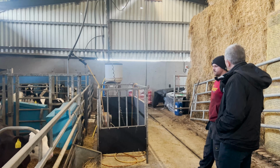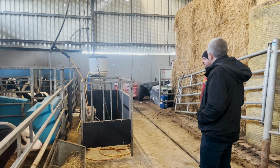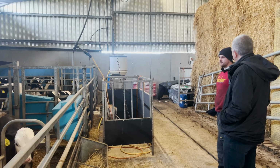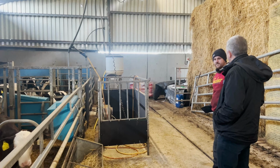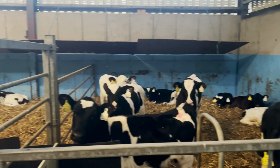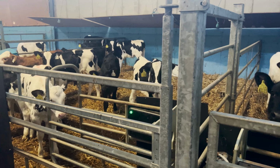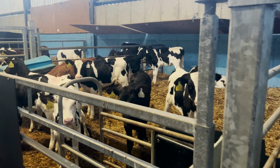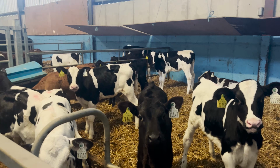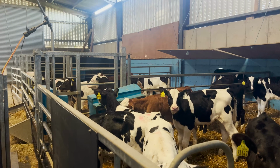What's the advantage of automatic feeding as you see it? It's a big benefit for a robotic setup because the calves are getting used to coming to get their feed and they get used to moving around and coming to the same spot, and you produce better heifers as well. Labour wise on the farm, what have you? 2 labour units, myself and another fella.